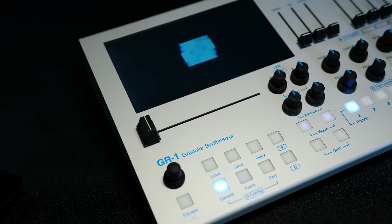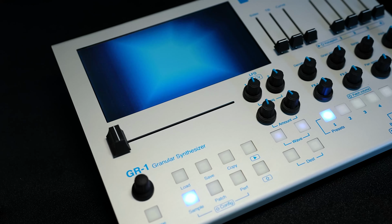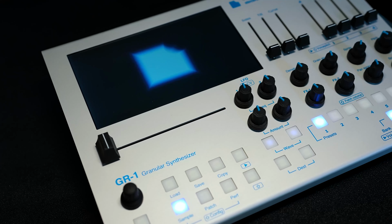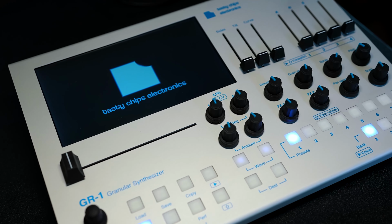In the beginning, I didn't know what to make of it. It felt kind of like a cheap, underpowered computer. But the more I got into it, the more I appreciated the power. And in fact, I don't even want it to be computer-like. I wish it had more knobs. I wish the screen was even smaller. The GR1 for me was the single most impactful piece of gear for 2021.